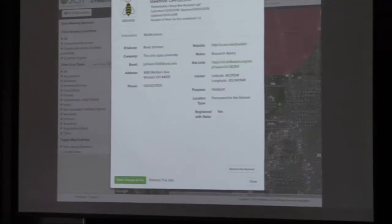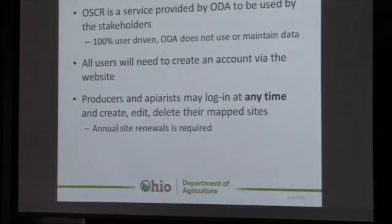And it also gives you the dates when these were added. It keeps track of any changes made. So if somebody deletes a site or changes the shape of it, it keeps track of that in case we need to reference it at some other point in the future to answer questions about it. So it's pretty straightforward. And again, I'll give you a demo here in a few minutes.